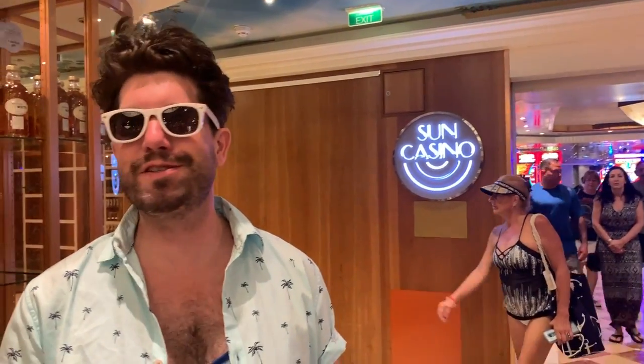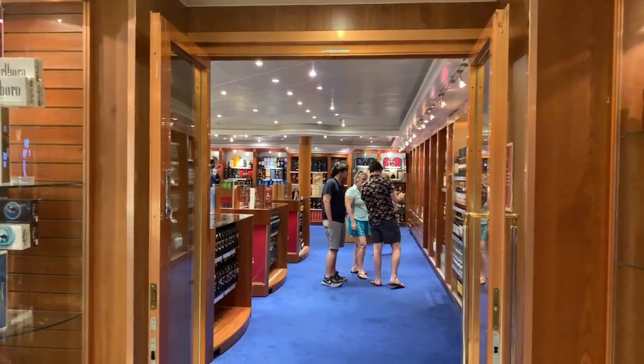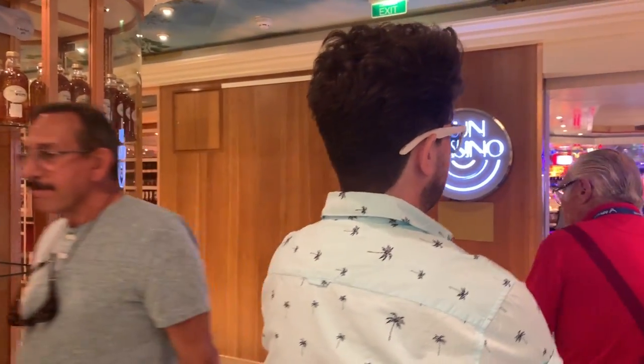To your left here is the duty-free booze shop, and ahead is the casino. Duty-free booze, booze, booze. And now, the casino.